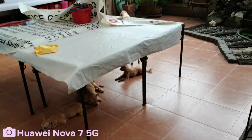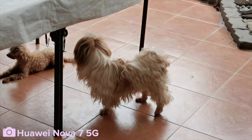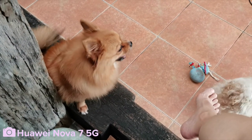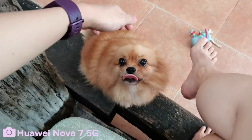This is walking and talking with the Huawei Nova 7 5G. There is no separate steady mode or gimbal mode, so you decide how good that is when it comes to stabilization. Bruce, what's happening? Bruce, whoa, wow, hi, where is Bruce going? Man. Oh wow, man.